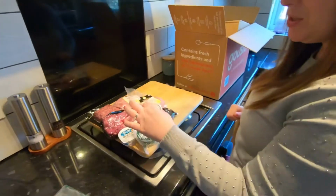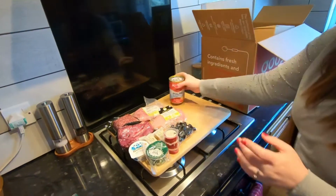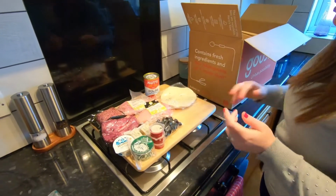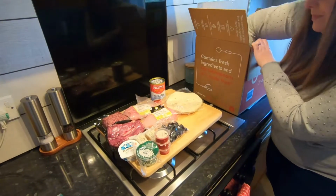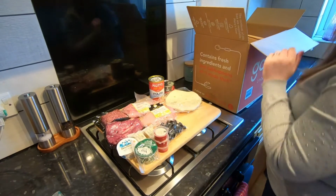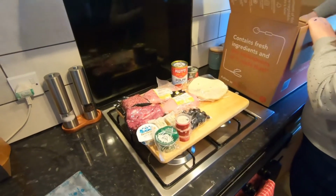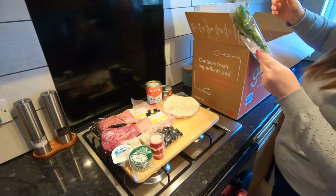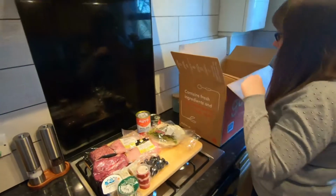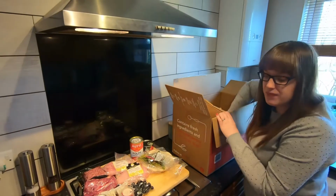Like I say, it's all portioned out. So sweet. Right. We have a tin of chopped tomatoes, tortillas, tomato fritto. It's all good quality brands and ingredients, isn't it? Parsley, thyme. We would never normally cook with any of these herbs, would we? We wouldn't even think about it.